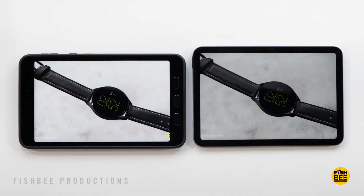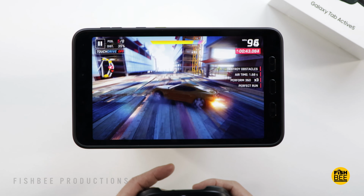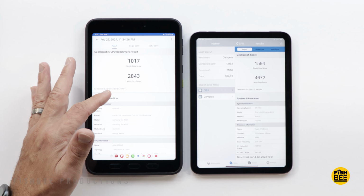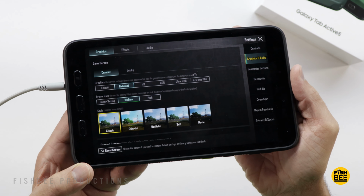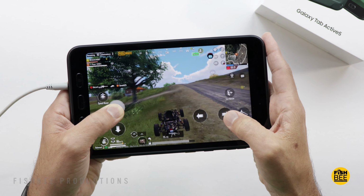Performance of the new Active5 tablet is a good improvement over the Galaxy Tab A9, but it's not quite up there with the iPad mini. As you can see here by the Geekbench scores, the iPad mini 6 has the A15 Bionic chip versus an Exynos 1380 processor in the Galaxy Tab. You've got 4 gigabytes of RAM with the iPad mini versus 6 gigabytes for the Galaxy Tab.